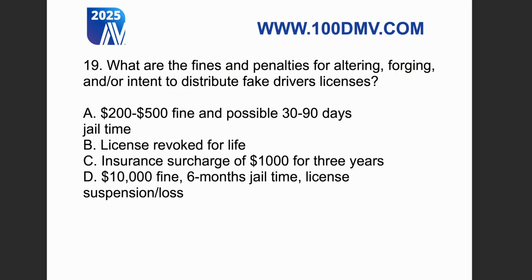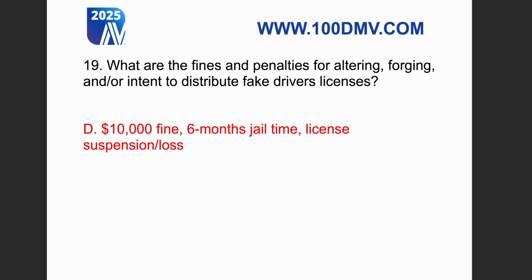19. What are the fines and penalties for altering, forging, and or intent to distribute fake driver's licenses? A, a $200 to $500 fine and possible jail time of 30 to 90 days. B, license revoked for life. C, insurance surcharge of $1,000 for 3 years. D, $10,000 fine, 6 months jail time, license suspension, loss. Correct answer, D, $10,000 fine, 6 months jail time, license suspension, loss.